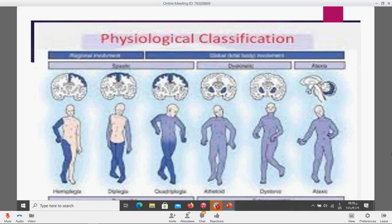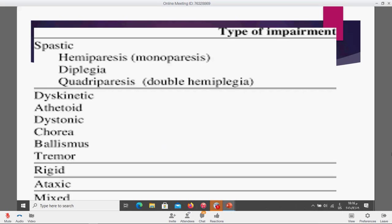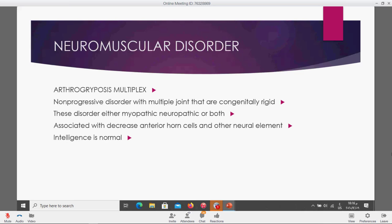And yes, these are the risk factors and provocative factors you can look at. And these are types of impairment as we said. How would you treat the CP? CP treatment definitely by physiotherapy. And if it's rigid, at this stage we go for surgery.